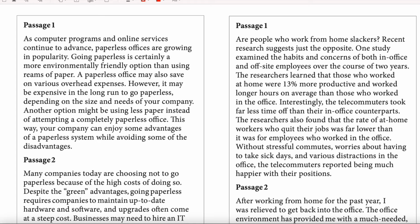Interestingly, the telecommuters took far less time off than their in-office counterparts. I'm going to stop you real quick. Do you know what a telecommuter is? I'm guessing it's like someone who works from the office. That would be if you work in an office, you're probably commuting to the office. You're making a commute, which means you're traveling.